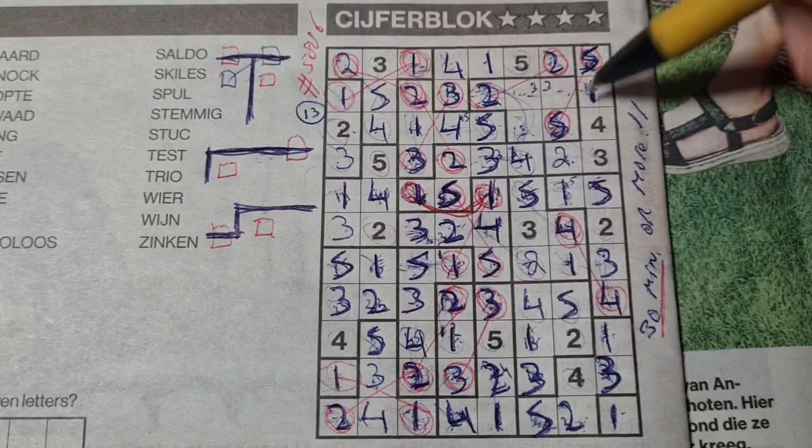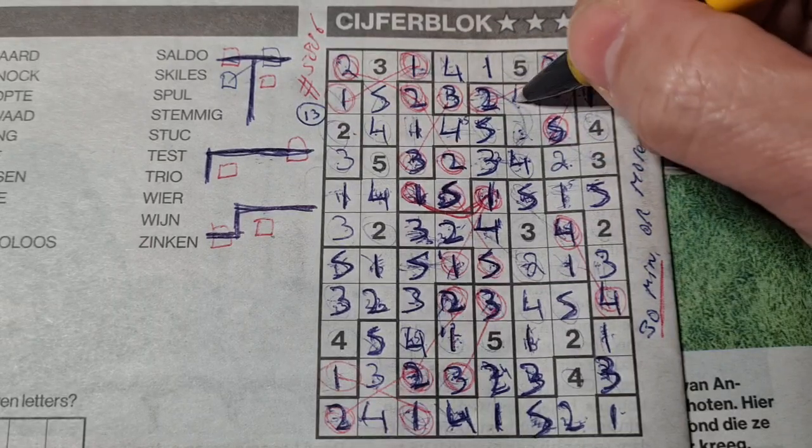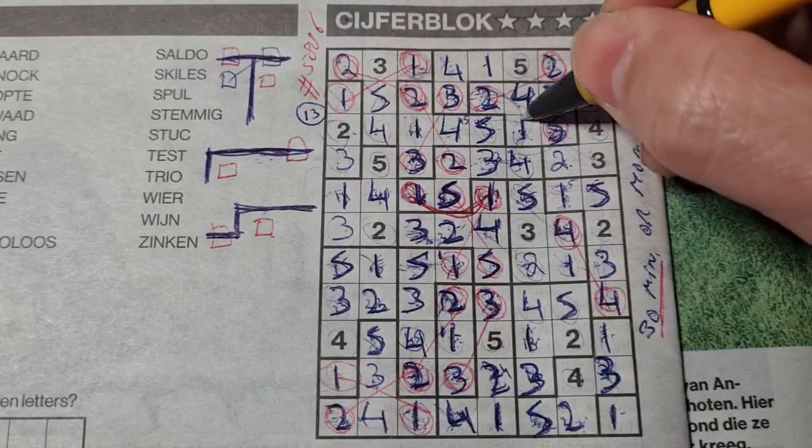This box can be a 4, that box can be a 4, so one box left for the 4 in this area should be there, and I've eliminated the 3, so the 3 goes there, and one box left in this area for the number 1.